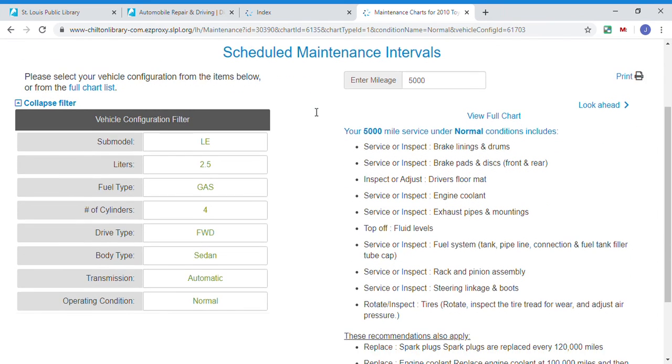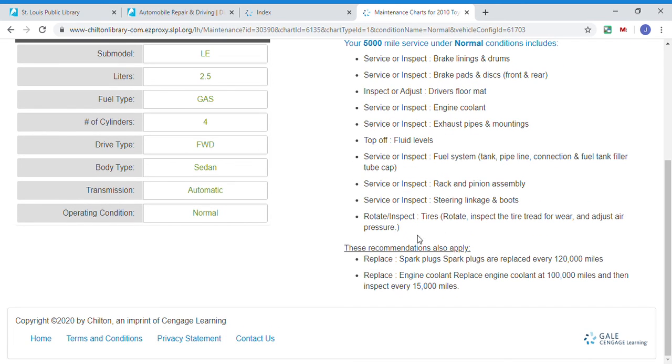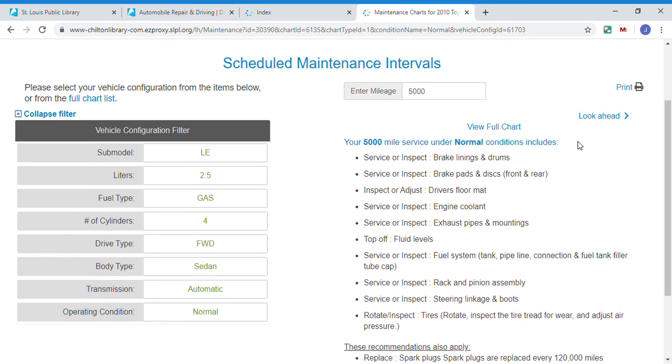So here you can pull up your car and see every 5,000 miles you need to service or inspect your brakes, brake pads, engine coolant, fuel system. It goes through tire rotation. So this sort of information might be helpful. It talks about recommendations and looking ahead.